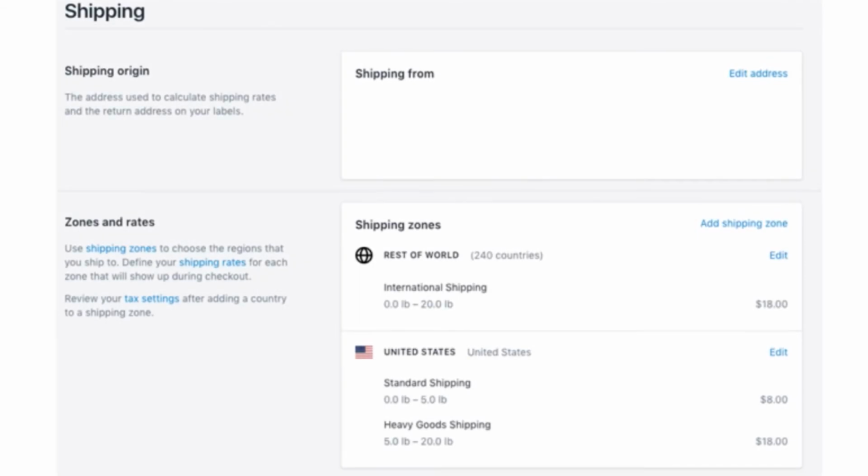We're actually showing it here on the internet. On your screen, you can see the shipping platform. It shows you shipping from, shipping zones, the United States, the standard shipping, the heavy goods shipping, as well as the estimated cost. To make the most out of your Shopify shipping for your business, you need to make sure that you fill out all the available details you can.